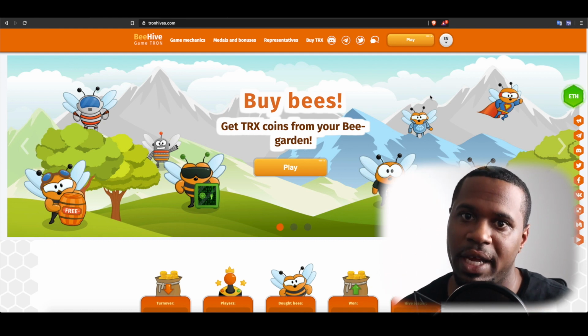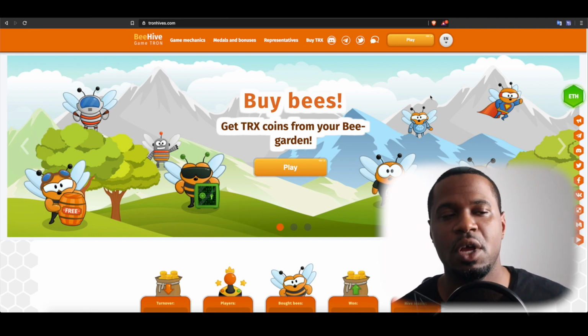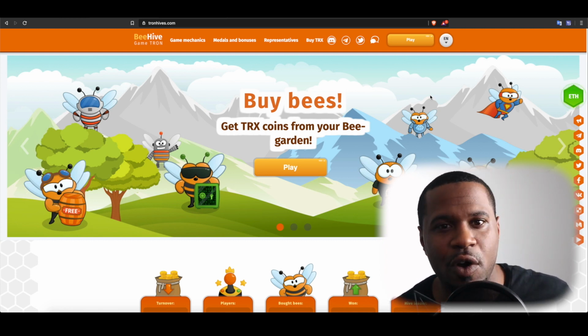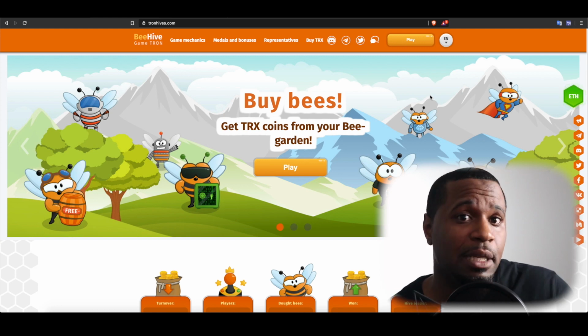But before we get into the mechanics of it, I just want to mention this is a high risk game. This is definitely one of those casino style high risk games. So you definitely need to pay attention to what you're doing, weigh out your risks as well. And I know a lot of people get kind of turned off from hearing about high risk games and stuff like that.